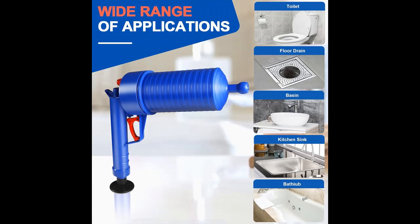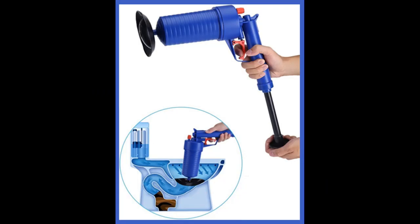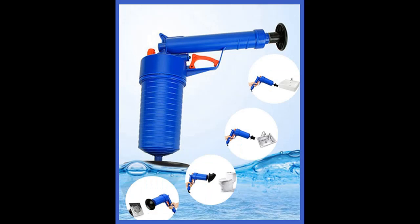High-efficiency dredging ability. With its high-pressure air power, the toilet plunger can effectively deal with a wide range of blockages caused by various types of debris such as hair, cloth, tea leaves, and more. It is not only designed for toilets but also suitable for unclogging sinks, tubs, and other plumbing fixtures. The powerful suction generated by the toilet plunger ensures quick and efficient clearing of clogged drains, making it a convenient and effective tool for any household.